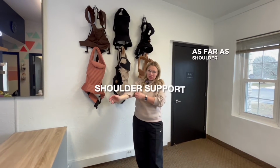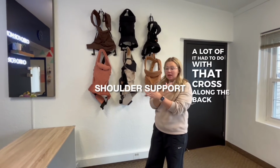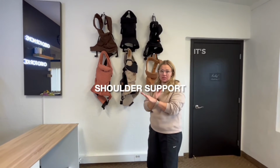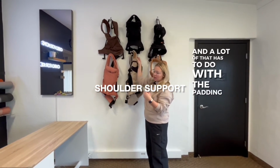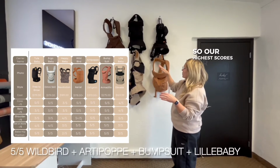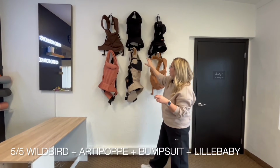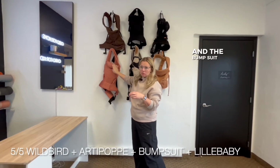As far as shoulder support goes, a lot of it had to do with that cross along the back. Although I say that, the Lily Baby does not have the cross, and it still scored super high for shoulder support, and a lot of that has to do with the padding in the actual shoulders. So our highest scorers for shoulder support were Wild Bird, Artipop, Lily Baby, and the Bump Suit.